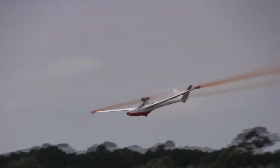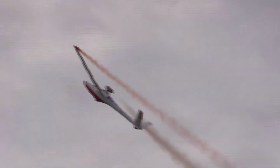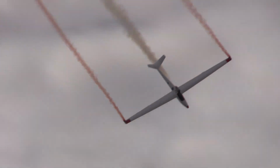He's having a great time too right now. He's pulling some G's. That is a very efficient wing. And when he gets the altitude, sometimes to just go do some soaring, he gets up there all by himself with that jet engine, and that's what it's all about. That and putting on a great air show.